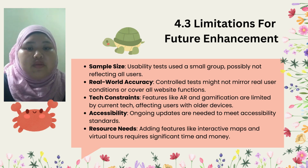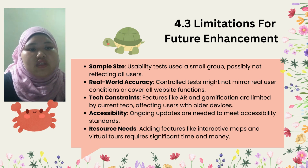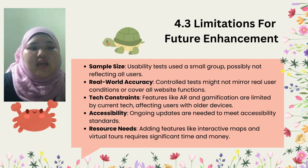To enhance the Labuan Maritime Museum website, we propose several future strategies. First, expanding user testing to include tourists, local students, and people with disabilities. Testing in real-world scenarios to pinpoint issues. Second, improving usability by thoroughly assessing all website features to ensure they meet the needs of diverse users. Third, upgrading technology by integrating features like gamification and augmented reality and optimizing for various devices and internet speeds.